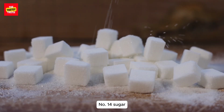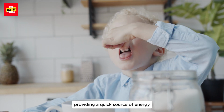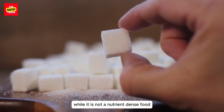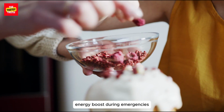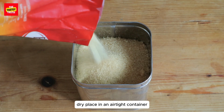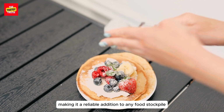Number 14. Sugar. Sugar is an essential ingredient for long-term food storage, providing a quick source of energy and a valuable preservative for canning and baking. While it is not a nutrient-dense food, sugar can be used to enhance the flavor of foods and provide a much-needed energy boost during emergencies. When stored in a cool, dry place in an airtight container, sugar has an indefinite shelf life, making it a reliable addition to any food stockpile.